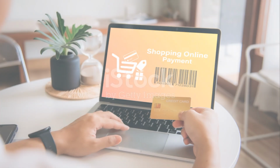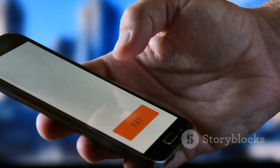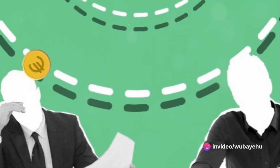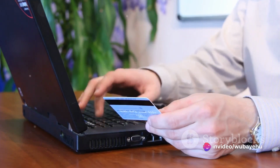Now, let's talk about getting paid. With Workercash, you don't have to worry about payment issues. The platform ensures that you get paid for your work promptly. All you need to do is deliver your work, and the payment will be transferred to your account.